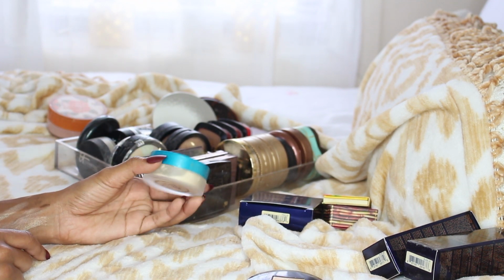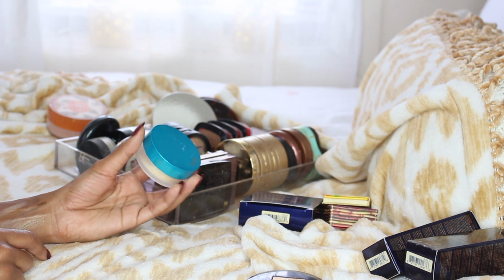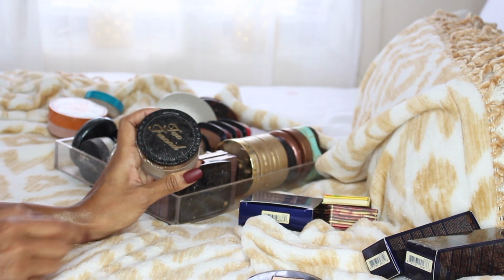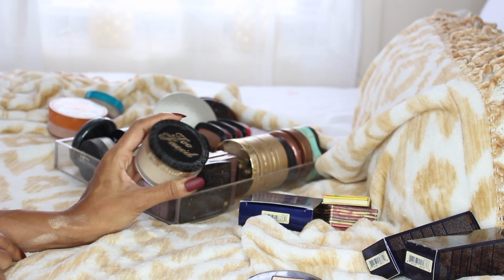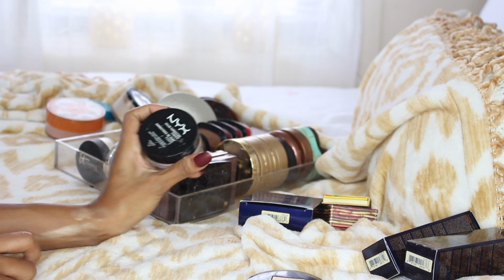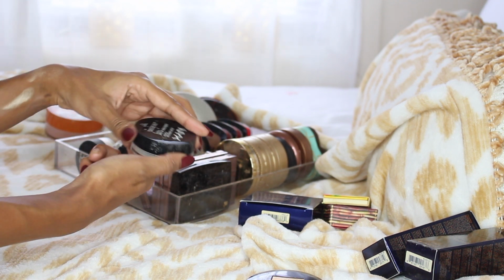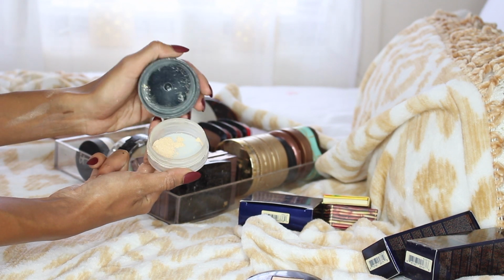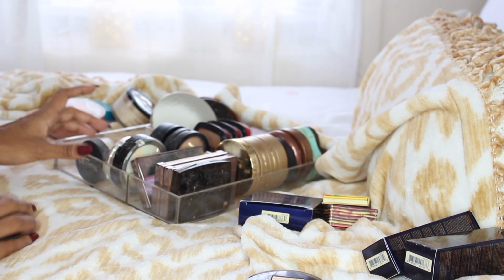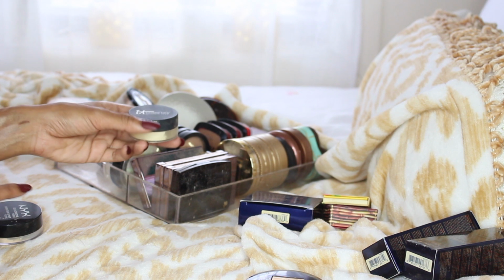This is the Tarte Loose Powder in Filtered Light. I haven't tried it all that much, so I'm going to keep it and keep testing it out. We have the Too Faced Loose Powder right over here. I actually really like that. So NYX Loose Powder. I think it's almost gone. Yeah, I'm not going to be thinking too smart with this drawer, but I'm going to keep it in my maybe pile because I might just throw that away.